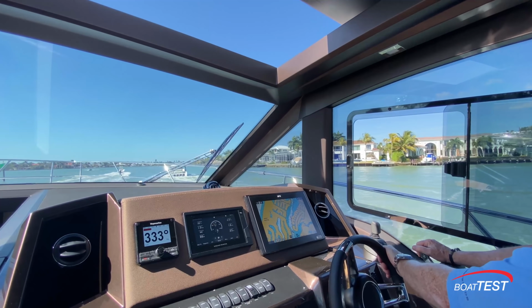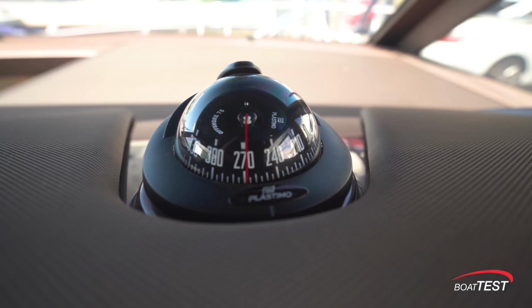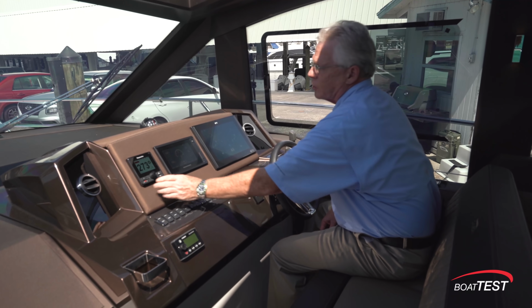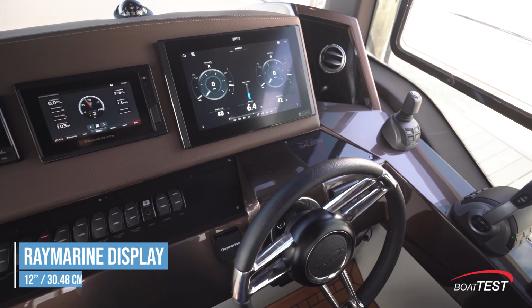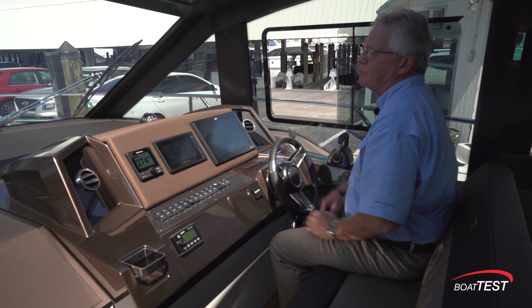Now let's take a look at the helm. Features start with a soft touch dash. There's a compass right on top and centered in the console rather than in line with the helm. Electronics start with the autopilot, 7-inch VOLVO PENTA display, and a 12-inch Raymarine display. No gauges anywhere because they're integrated with the Raymarine display.